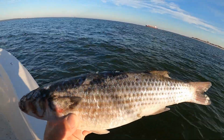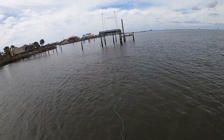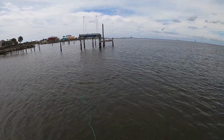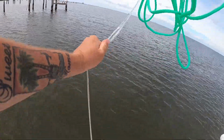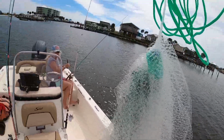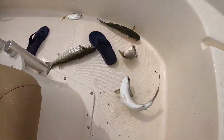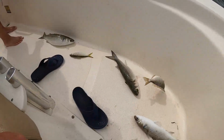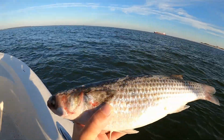I got this whole mullet that I cast net the other day. If you watched my video, you saw me catch that. I didn't get out far enough, I don't think. We'll find out. Look at these. There's some big old mullet. There you go, that's what I'm talking about. These are the mullet that we want. Check out that mullet. That's a stud mullet right there. And I froze it, so it's freshly frozen.